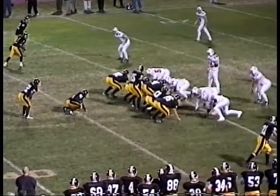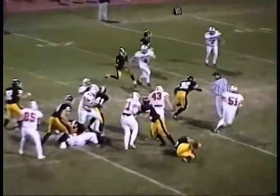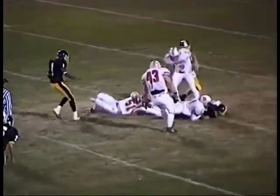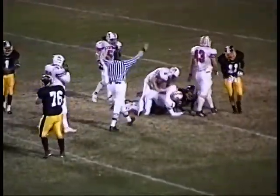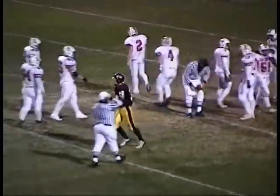Chain gang comes out. It's going to be a first down for the Bulldogs. First down, Bulldogs. Well, Bettendorf keeps things going, putting the pressure on the Assumption defensive line. And one thing Assumption probably doesn't want is their defense out in the field a lot tonight, Pete. First and 10 for the Bulldogs.